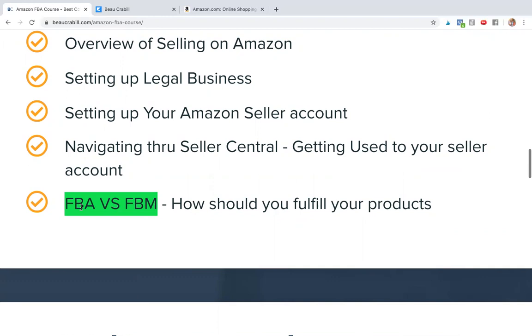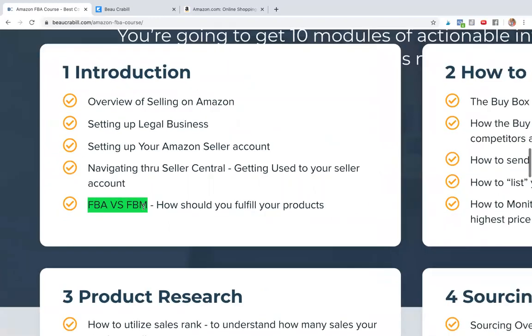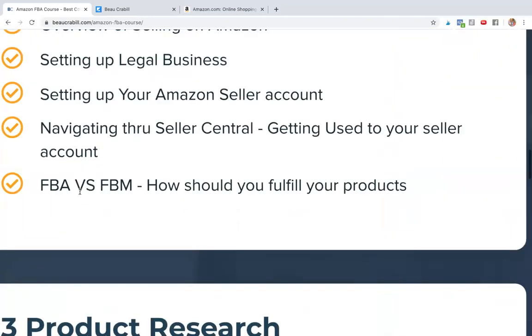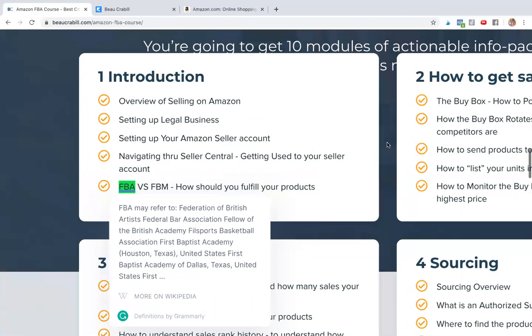You're sending the product into Amazon, and Amazon fulfills all that for you. If you're an FBM person, you fulfill those for yourself. You have them listed on Amazon, however, you're doing all the shipping, packing, and everything for yourself. So right off the bat, FBA is like the best model that you want to focus on, all right?